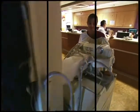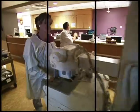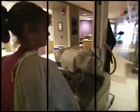We recently had a medical resident who was critically ill in our intensive care unit, and this was an individual who had utilized ECare from a resident perspective, but now was the patient in the bed, and she got to see it from a whole different angle.